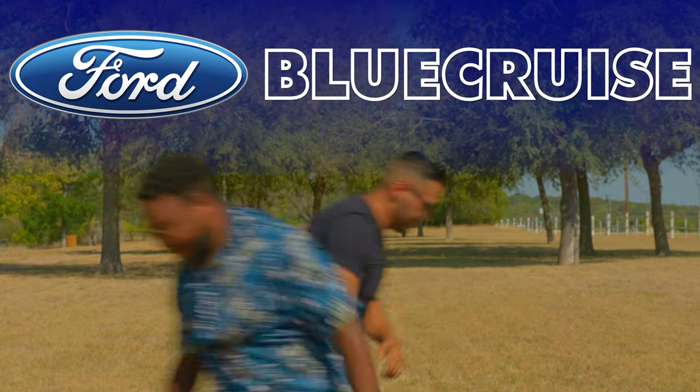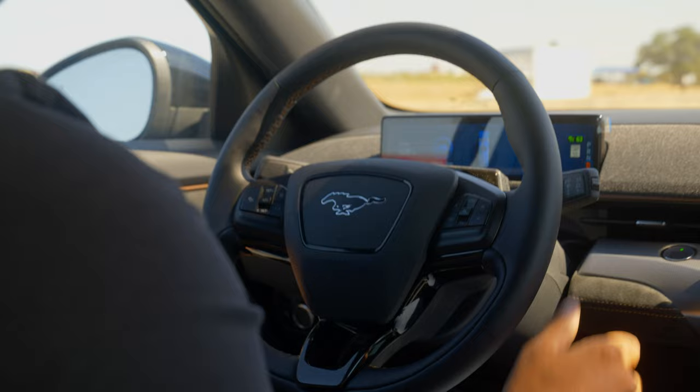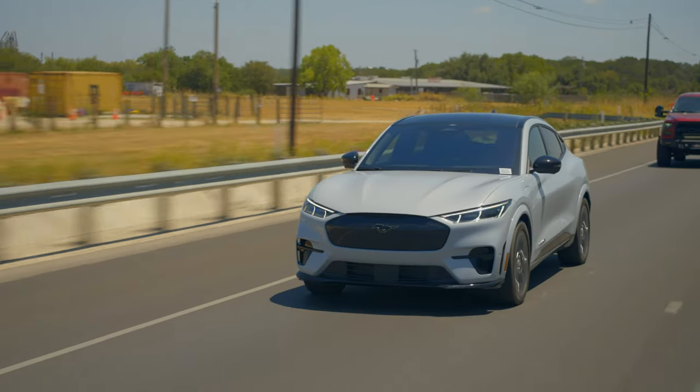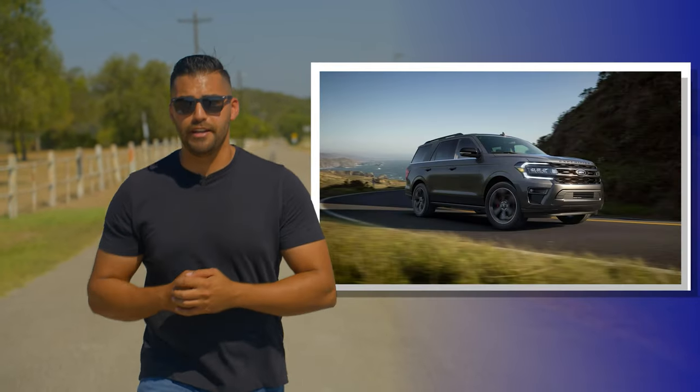Today, we're going to talk about Ford BlueCruise. What is Ford BlueCruise? Ford BlueCruise is a hands-free highway driving feature that's available on select trims of the Mustang Mach-E, F-150, F-150 Lightning, and Expedition.